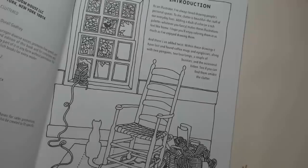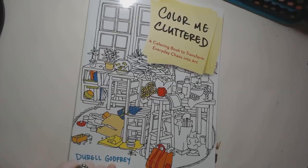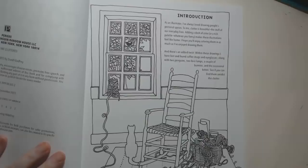I know I showed this one a while back, but I know I showed this one as one I purchased from, was this one of the ones? I think it's the one I got from Book Outlet. Sorry, I should have given y'all a better look at the cover. Introduction. Hang on, let me back out. One more. There we go.